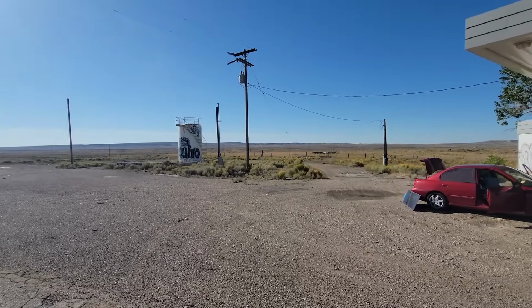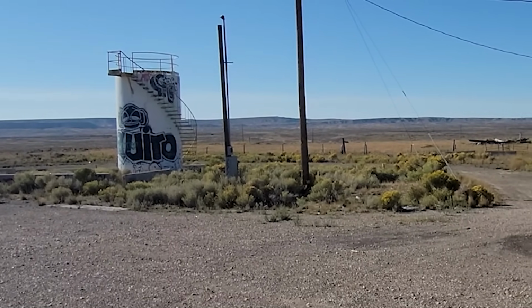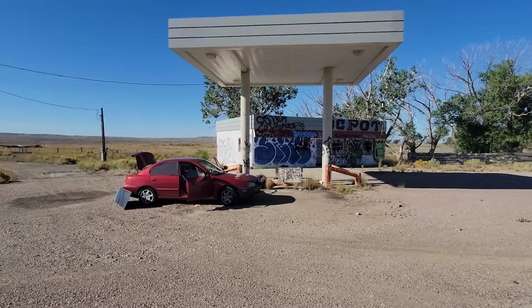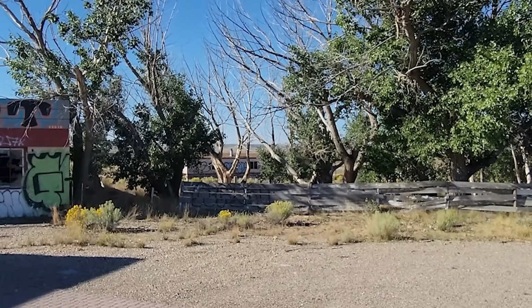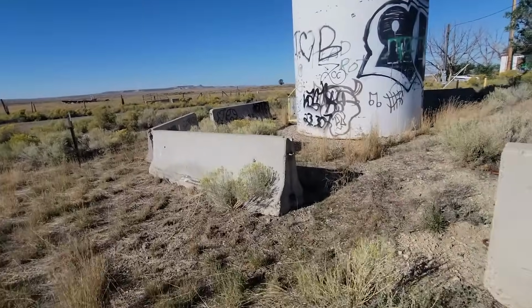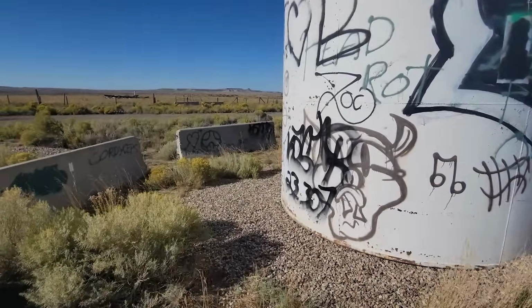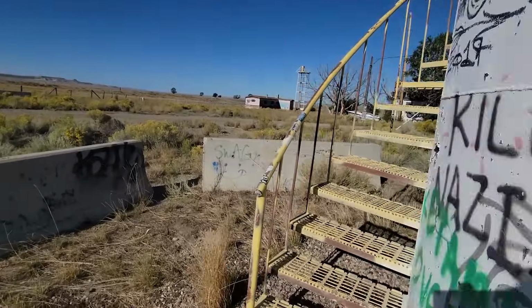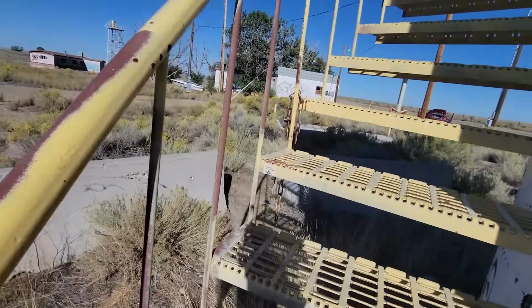This old gas station that we're at has a lot of places to explore. It looks like we might be able to get up that old tower over there, and then we can go try and peek inside those windows. And there's an outbuilding in the back to check out. Some stickers. The lock has been cut.